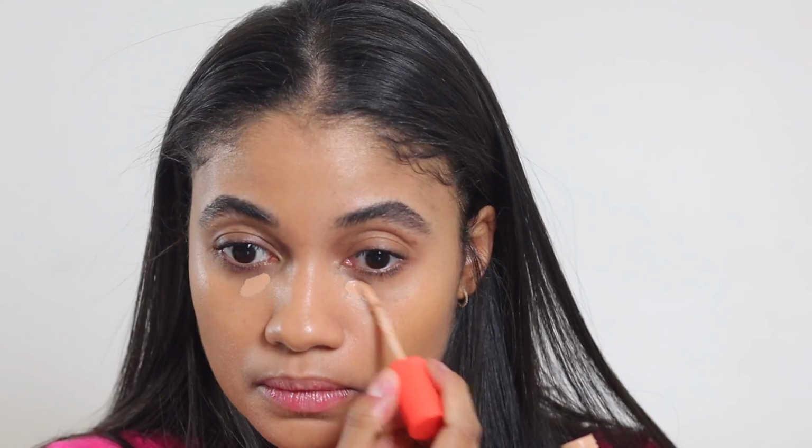I'm going to let the concealer sit for about a minute. So we're going to let it marinate for a minute and then blend it out. It's been about a minute. So now I'm going to blend this out with a concealer brush.